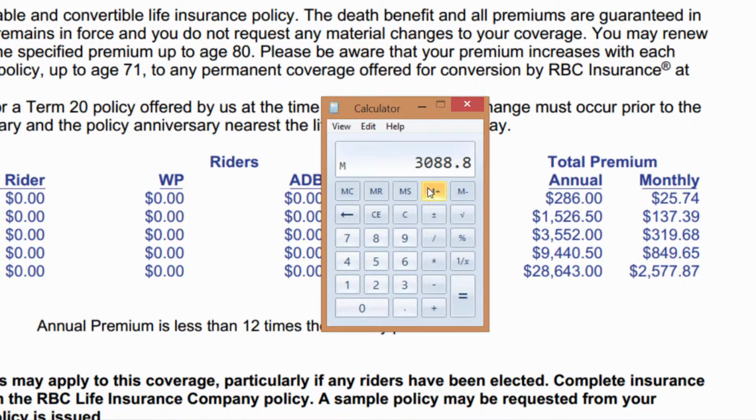Then we have $137.39 for 120 months. Let's add that to memory. Then we have $319.68 for 120 months. Add that to memory, recall the memory. That's the total outlay. We're looking at coverage for 30 years, which is 360 months. So divide that by 360. We get a cost of about $161 a month.